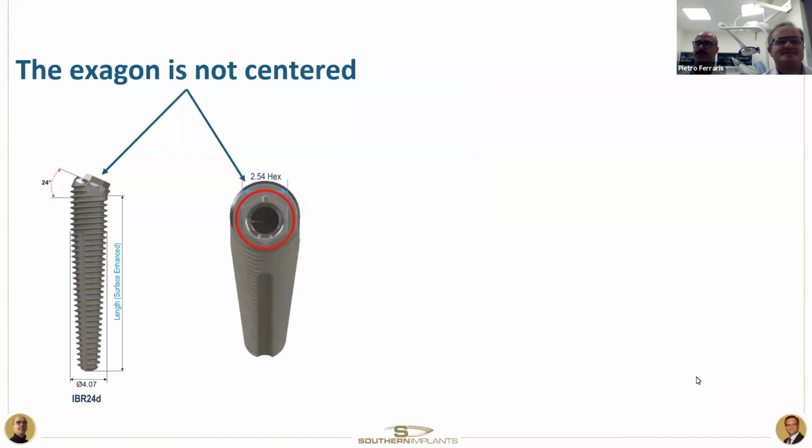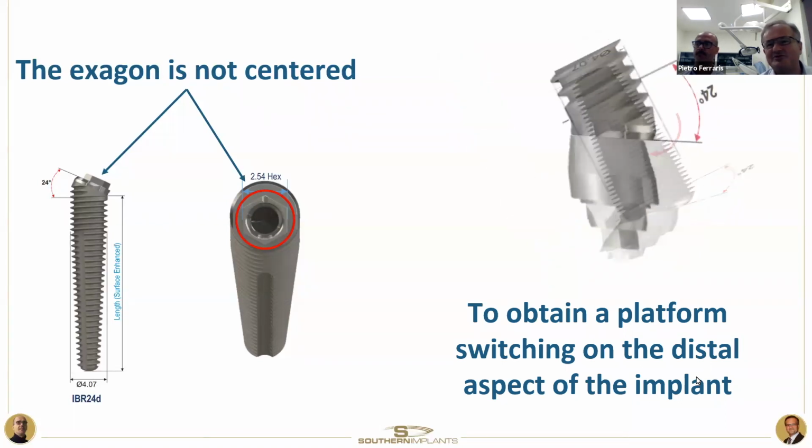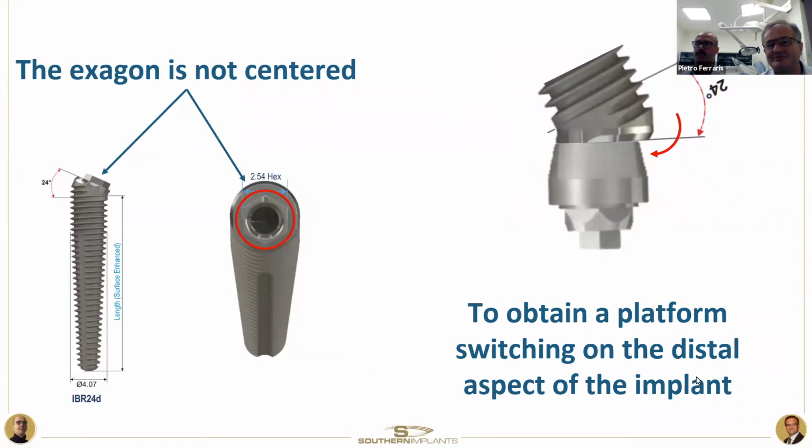Furthermore, this hexagon is not centered, because on the platform the hexagon is shifted, and this provides a platform shifting on the distal aspect of the implant. That is another point that could provide a good seal of soft tissue working in area with extreme bone resorption. So the nasal implant must be angled.